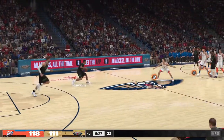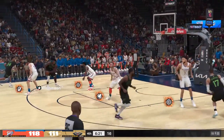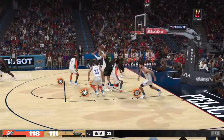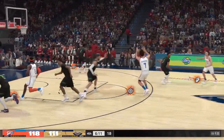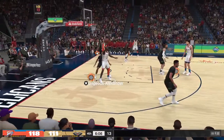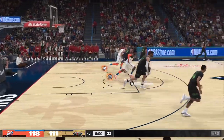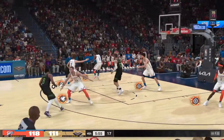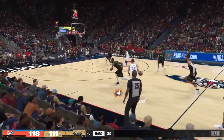The Pelicans have gone 4 of 7 from the field in the fourth quarter. Pass to Williamson. McCollum with it. Fires the three. The Thunder with the rebound. Giddey's got 5 rebounds tonight. Up top, Holmgren. Giddey against McCollum. Here's Gilgeous-Alexander. It's hauled in by Zion Williamson. Pelicans shooting an even 50% since the fourth quarter got underway. Here's McCollum, and it's blocked right out of the air and controls it.